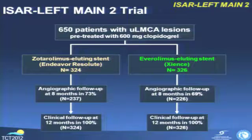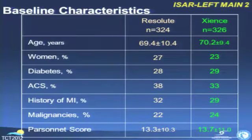650 patients with unprotected left main coronary artery lesions were randomized. Key exclusion criteria were cardiogenic shock, ST elevation myocardial infarction, or in-stent restenosis within the left main area. Half of the patients received the Resolute stent and half of them the Xience stent, with 70% angiographic follow-up at 8 months on average, and 100% clinical follow-up at 1 year.